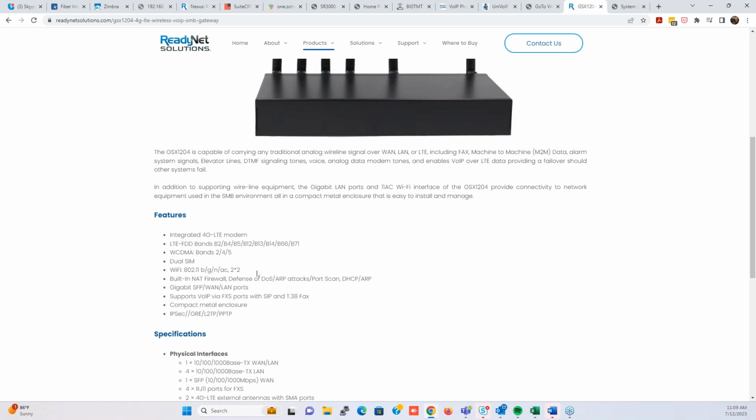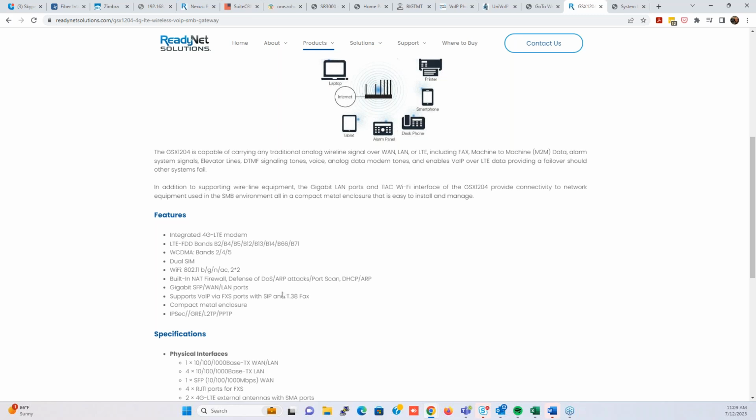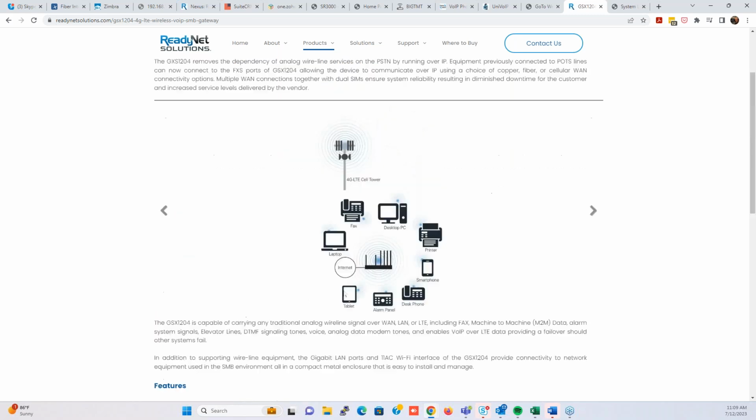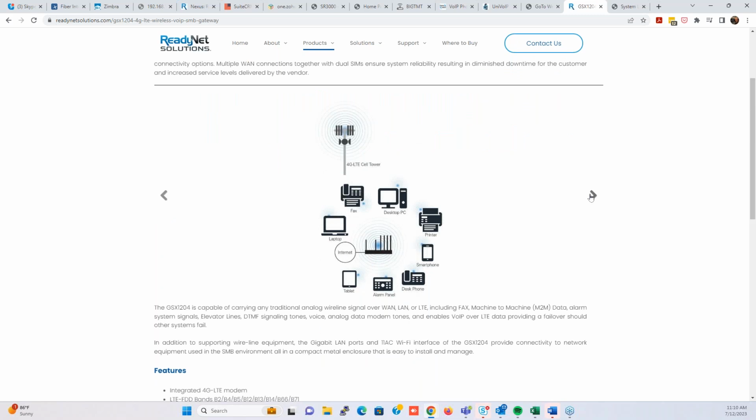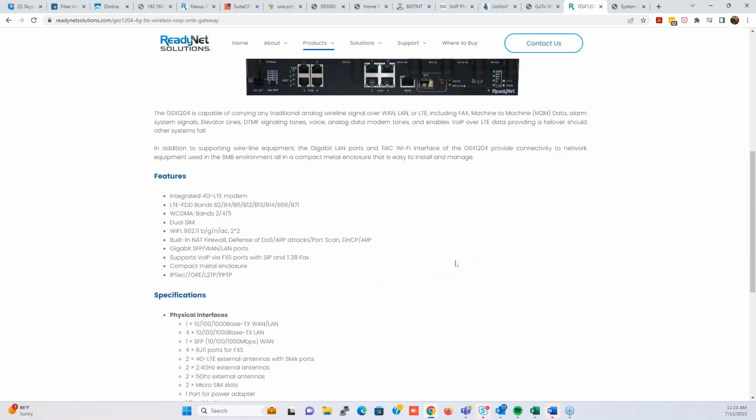Dual SIM that we talked about, we got 802.11 AC on it, 2x2. Just reading down the line here, we got built-in NAT firewall, protecting you from denial of service and ARP attacks. Gigabit SFP, WAN, and LAN ports. So you can basically change any type of interface that you would like, if you've got fiber or not.